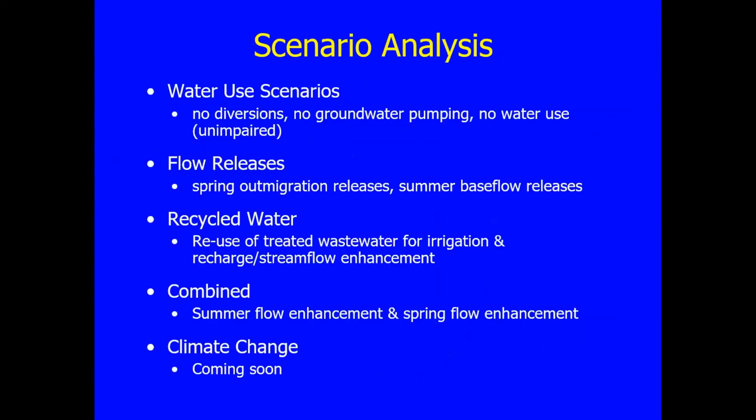So we looked at a number of scenarios. The first category are water use scenarios. We wanted to understand what are the impacts of surface water diversions. Simplest way to do that is simply turn them off in the model, see what happens. Same thing with groundwater pumping. Wanted to understand the cumulative impact of groundwater pumping. Turn those off in the model. And then we can also look at a no water use scenario where we turn off all water use. Not to suggest that those are necessarily realistic goals. The idea is to see how important are diversions to the stream flow picture, how important is groundwater pumping, how much energy do we invest in trying to do something about it.